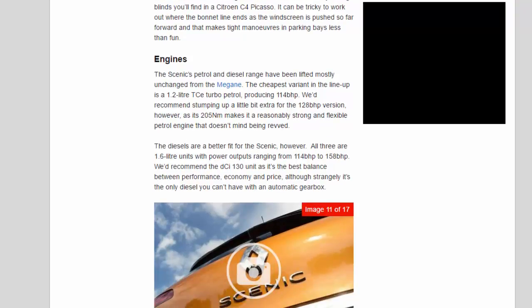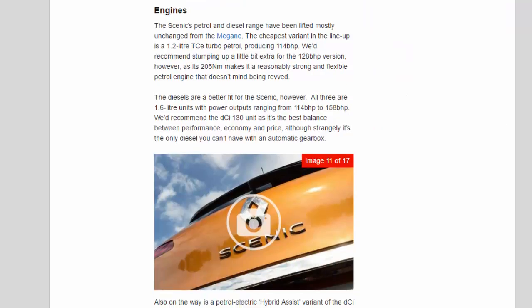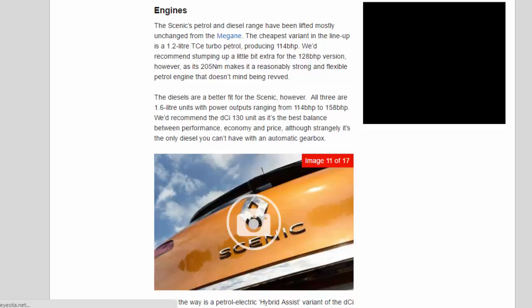Engines. The Scenic's petrol and diesel range have been lifted mostly unchanged from the Megane. The cheapest variant in the lineup is a 1.2-liter TCE turbo petrol, producing 114 bhp. We'd recommend stumping up a little bit extra for the 128 bhp version, however, as its 205 Nm makes it a reasonably strong and flexible petrol engine that doesn't mind being revved.